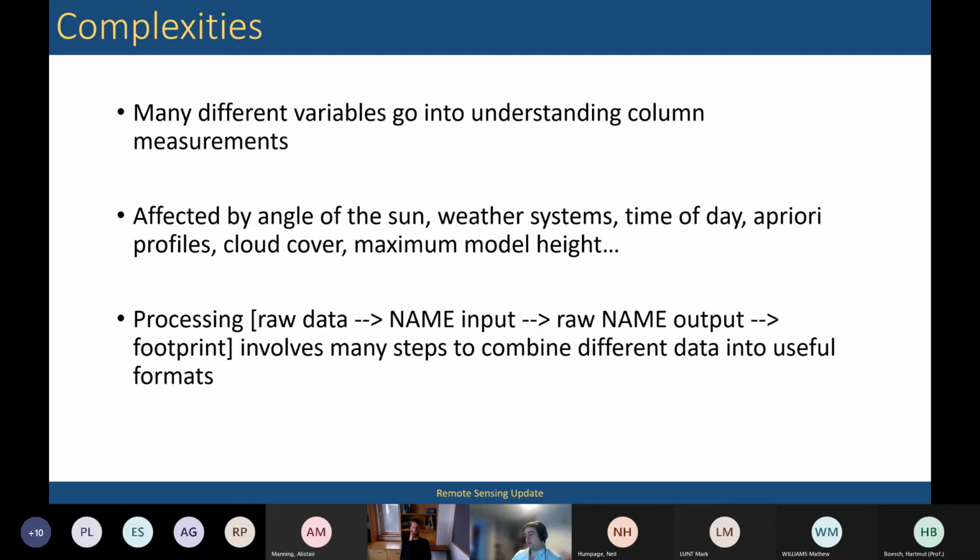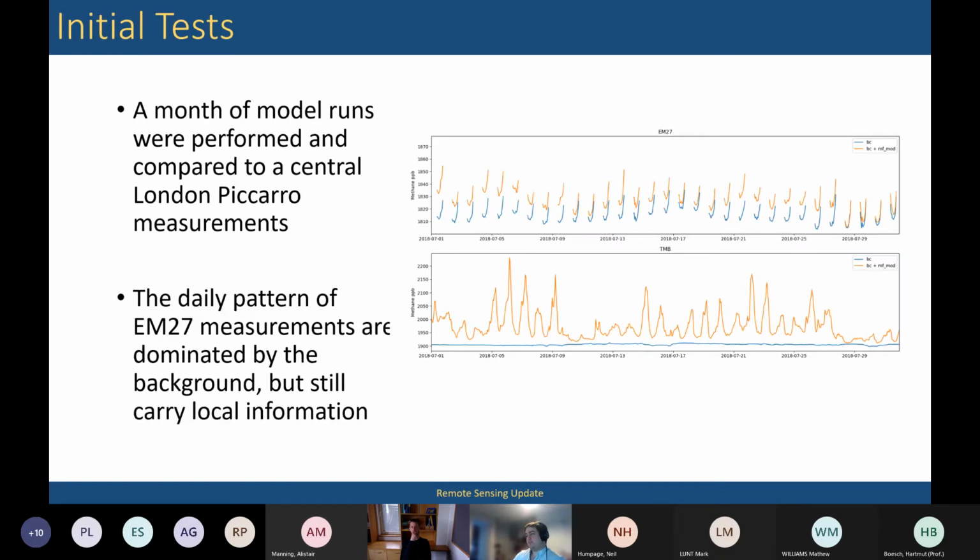But once we've got all that done, we can start looking at some of the preliminary results, numbers to be taken with a pinch of salt and all that. So here are some time series from some initial runs. The top graph here is for an EM27 instrument at NPL in southwest London, and then some actual data from, now this one's model data from the Thames Barrier site in central London.